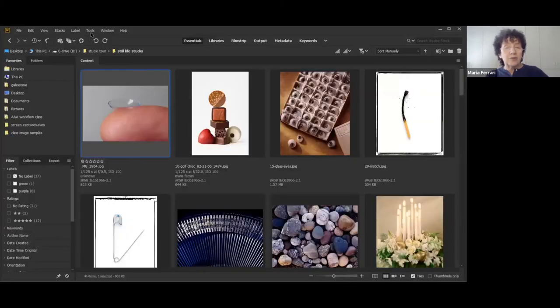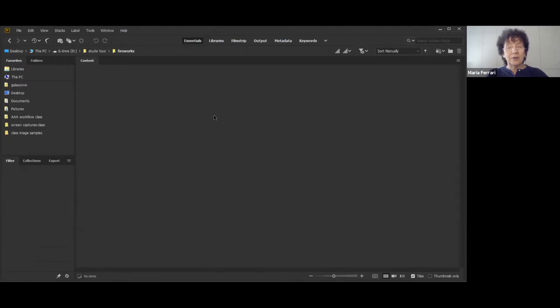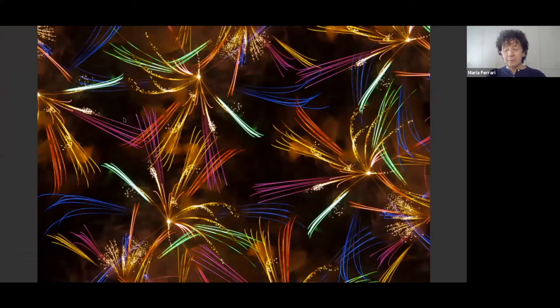If anybody has any questions, I have a few more portfolios to show. This is another obsession of mine: fireworks. I love fireworks. I've been shooting fireworks for years, and now, digitally, it's so much easier to capture. And I love the play of light and being able to control how long the streaks are or how short. It's kind of interesting. And when you're shooting fireworks, you have to always be on a tripod, so it is a little bit challenging.